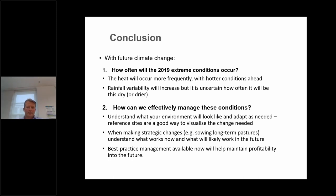So how often will extreme events occur? I think we're showing that the heat will occur much more often, but the rainfall, we're uncertain about how often they'll occur. But I'm pretty sure we can guarantee that the drier conditions will come more frequently. You can effectively manage these conditions by understanding your environment, and looking to the adaptations needed from a reference site is a good way to visualise what changes are needed.